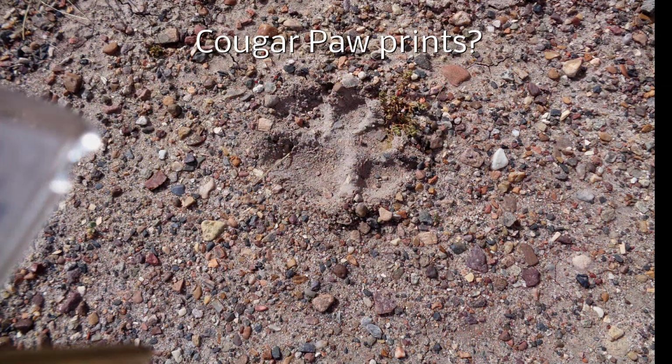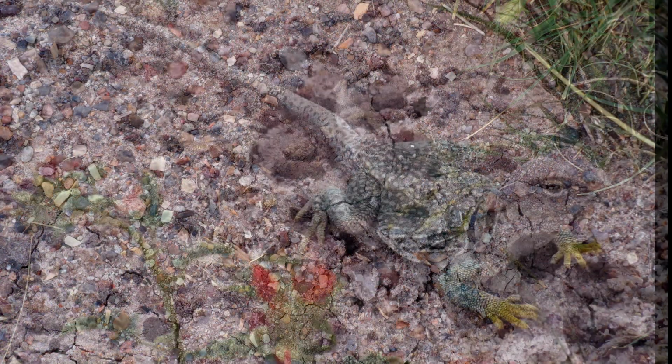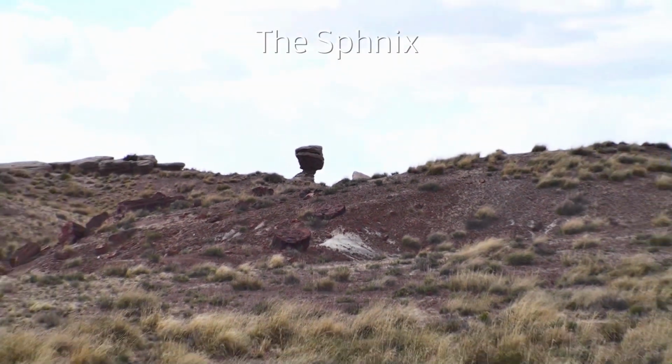While I was out exploring, Deborah thinks she found some cougar paw prints. It did say to be careful that cougars were in the area. Here's a collared lizard we saw. Is this the Sphinx?